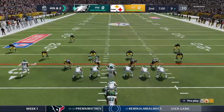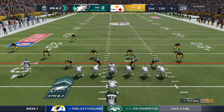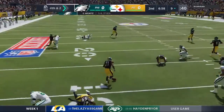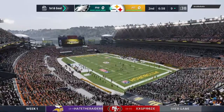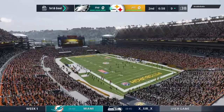And how about the call here? They need 2 yards in their own territory on 4th down, and they're going to go for it. Here we go on 4th down with Wentz. And this is incomplete. Boy, a curious decision to go for it. Doesn't pan out. And now, boy, the ball's going to go over on downs here inside the 10-yard line.